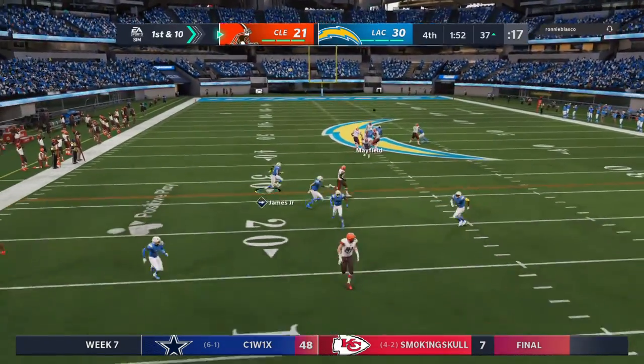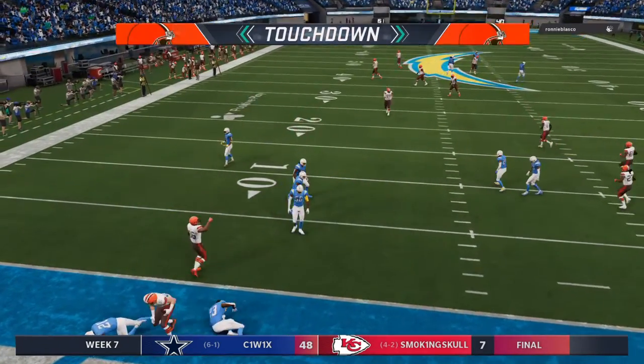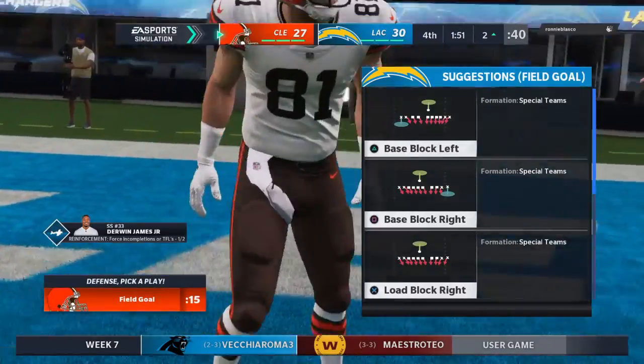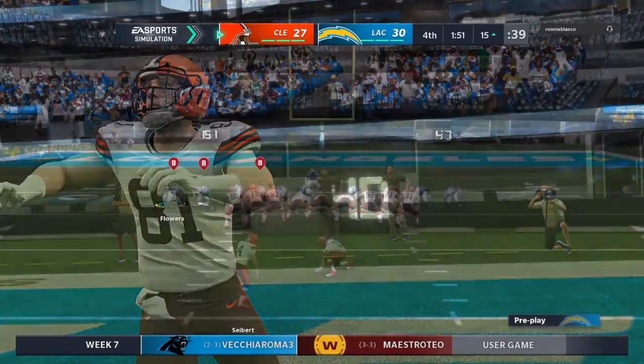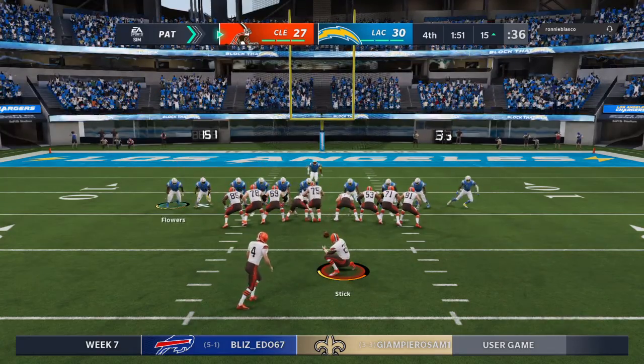Mayfield. He's going to let it fly. That's going to be caught. And he is into the end zone. Touchdown, Cleveland. Austin Hooper. His 1st touchdown on the year. And the Browns are back within a score.